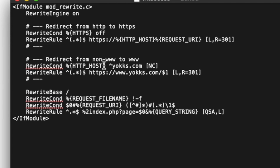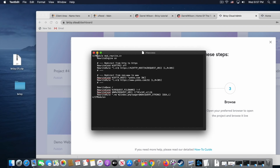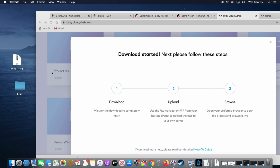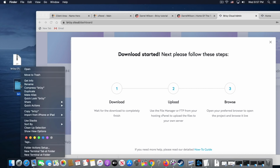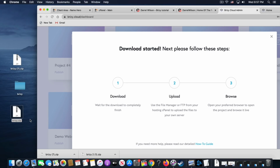Now, once you have done this, you will actually save this file. All right, so we saved it, and I'll close it. Now, under that file, I'll go ahead and recompress it. So I'll go ahead and compress the file again. And there you go.